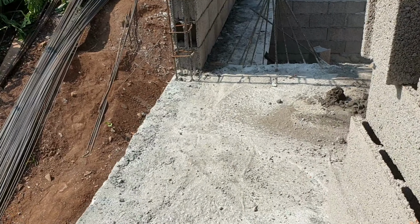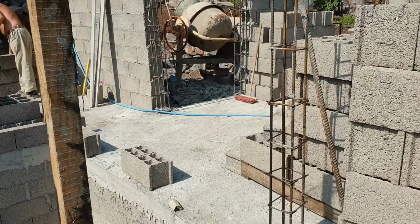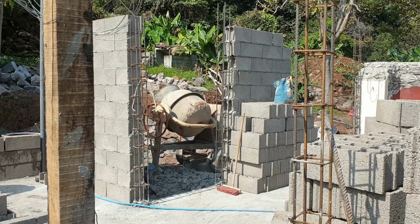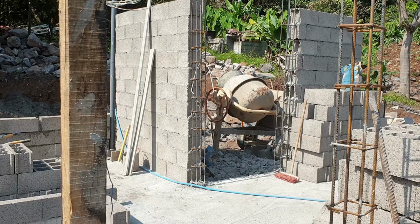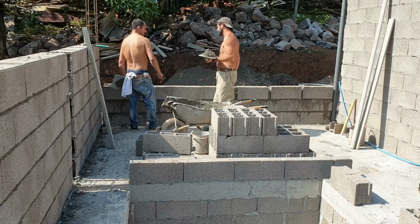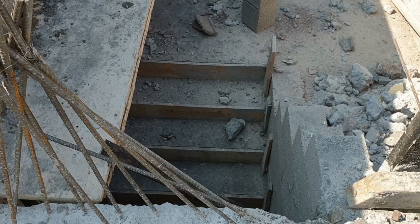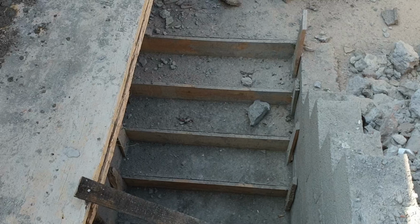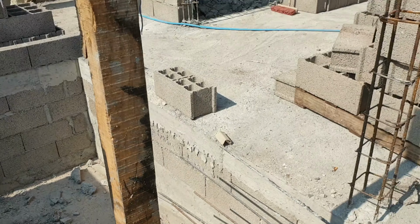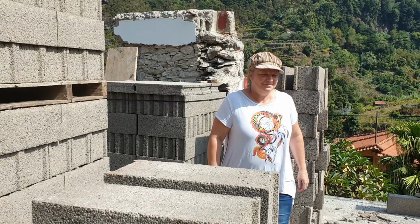Well, the floor of the first floor is ready, all done with concrete here, and now a lot of stones to rebuild some walls. There will be the entrance to the kitchen, and the workers are working in the new bathroom here. Right here will be, yeah, you can see the first part of the steps is already ready. Yeah, it's so good to see the house grow. What do you think, my dear?